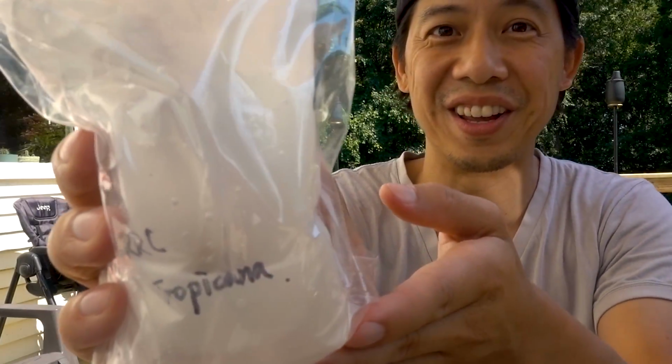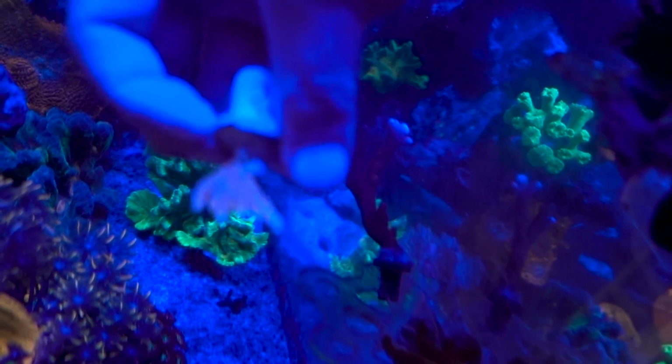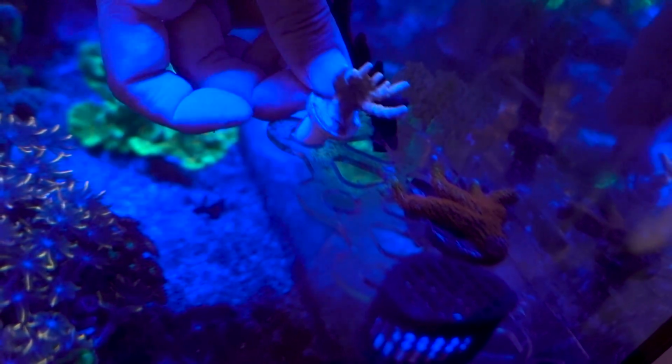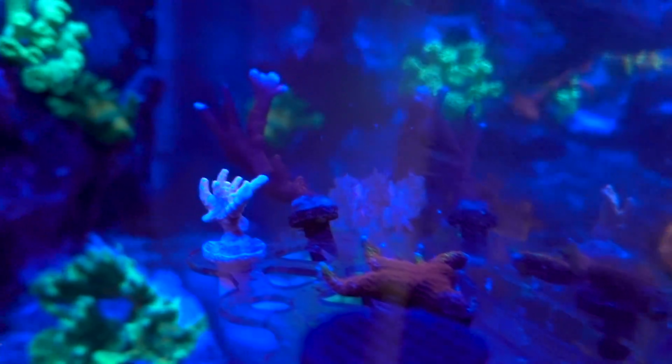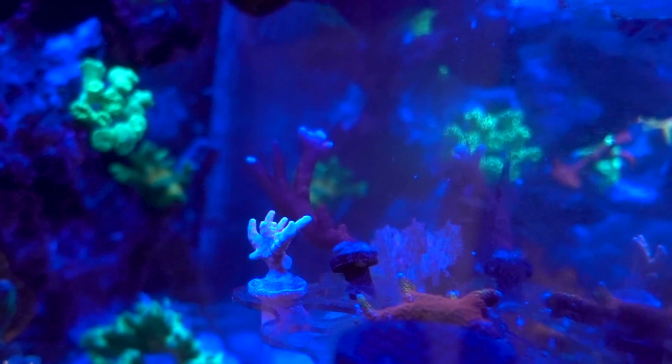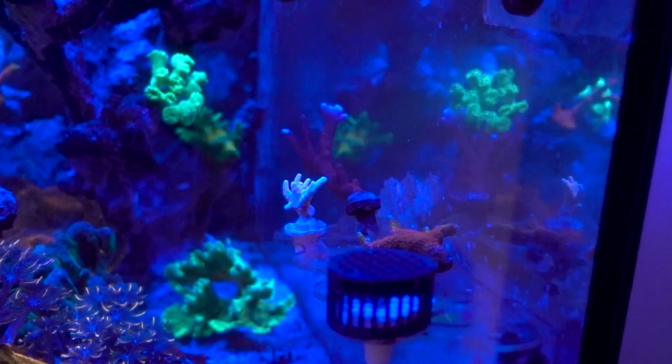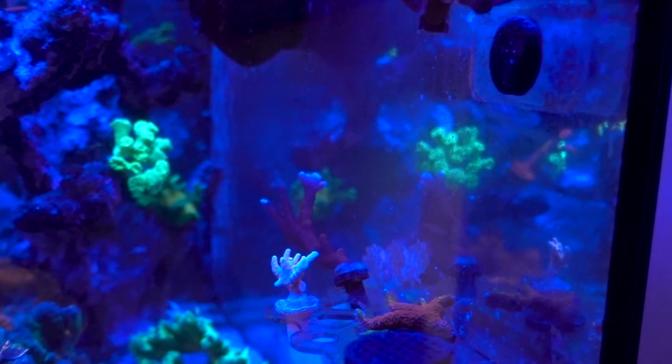Oh boy, here it is. Let's get this into the tank first and then we'll talk about it. Oh, look at this guy right here. Absolutely beautiful. We're gonna put him here to acclimate first, like so. And then we'll slowly move him up a little bit closer. See how bright this is. It's gonna be great. It's called the Tropicana. But let's talk a little bit more about it once the corals settle in and when the light actually turns on.